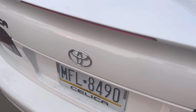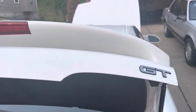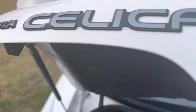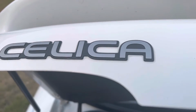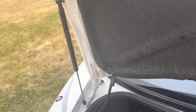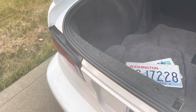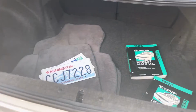All right, factory GT spoiler. Look at the badging on this. I would excuse if this badging were pitted or anything. And you look at something, and it's all the little details when you hear something's all original and you kind of get suspect and you're like, I don't know. But I must have looked at this listing at least 50 times.